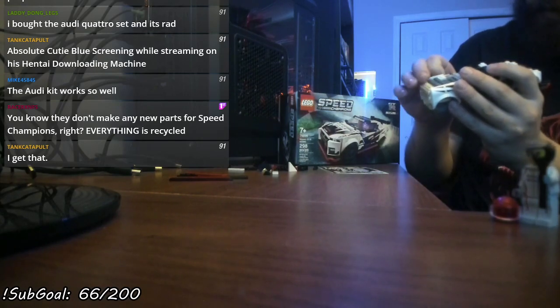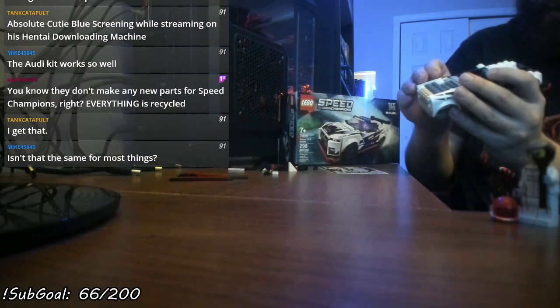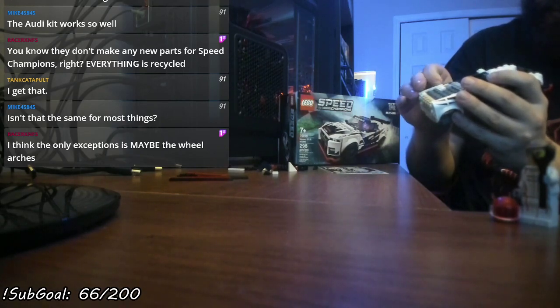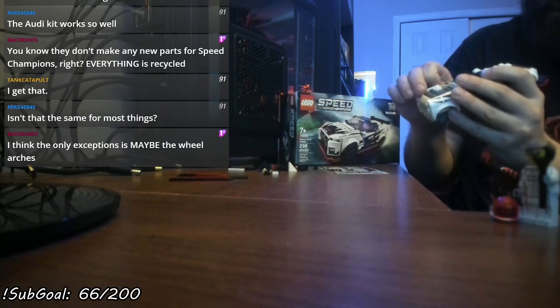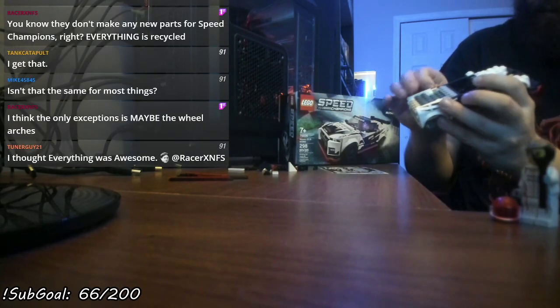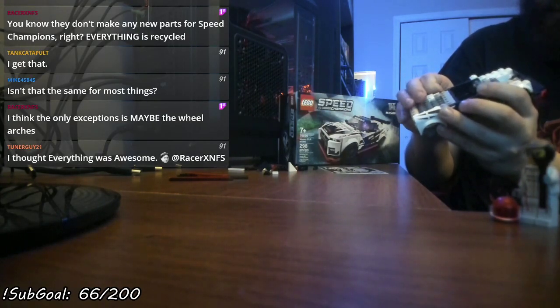Quattro set. I'm kind of enjoying this. Honestly, that might be the next one I do, the Audi Quattro. I also want to do the Camaro ZL1, because NASCAR.